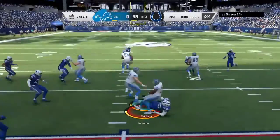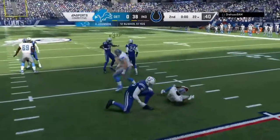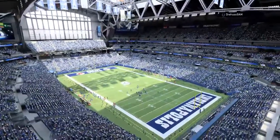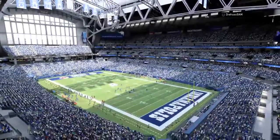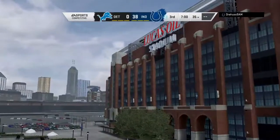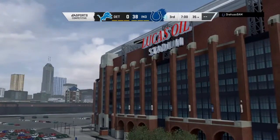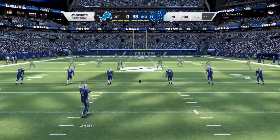They'll keep it on the ground again here. And this will go as a short gain on what will be the final act of this first half. So we've reached halftime here in what is quickly turning into quite a rout. As we'll send you down to Orlando and we check in with Jonathan Coachman for our EA Sports Halftime Report. Coach.